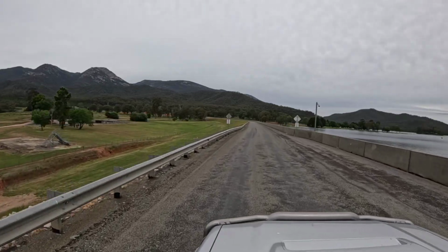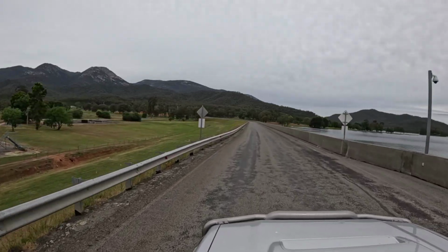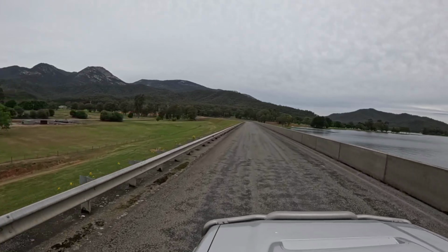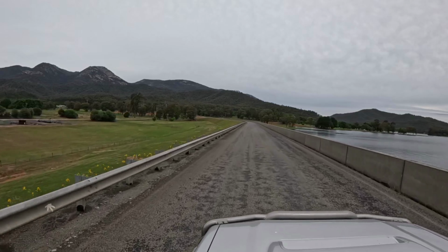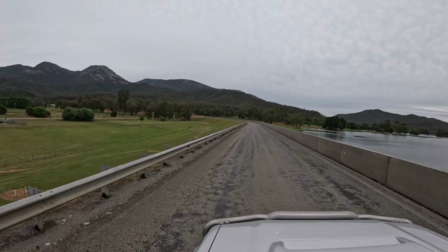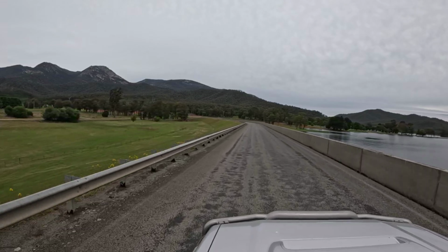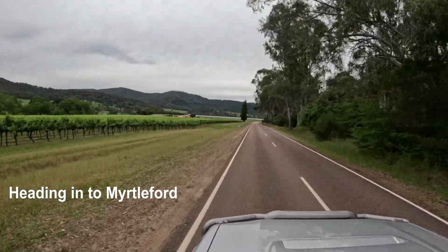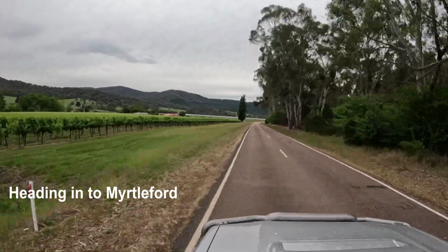And from here it's a short drive into town. When I'm finishing a trip at a reasonable time like this one was, always great to stop off at one of the bakeries in Myrtleford. This particular trip I called into Heiner's Bakery.